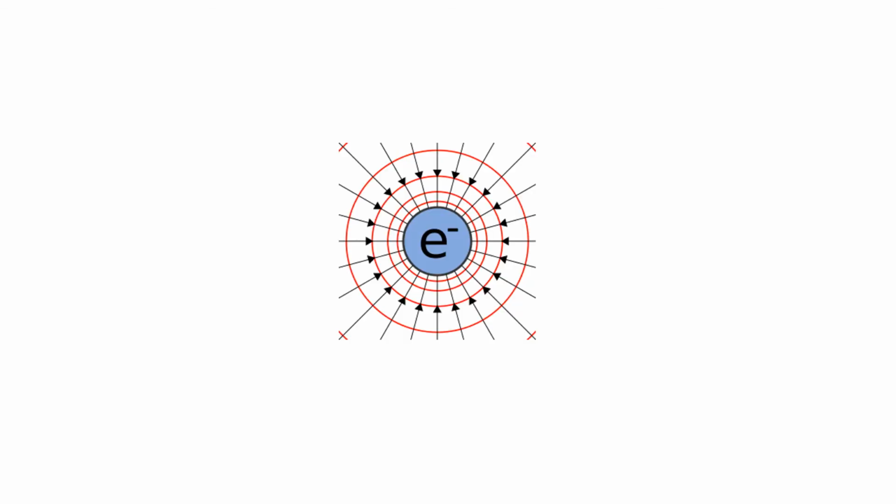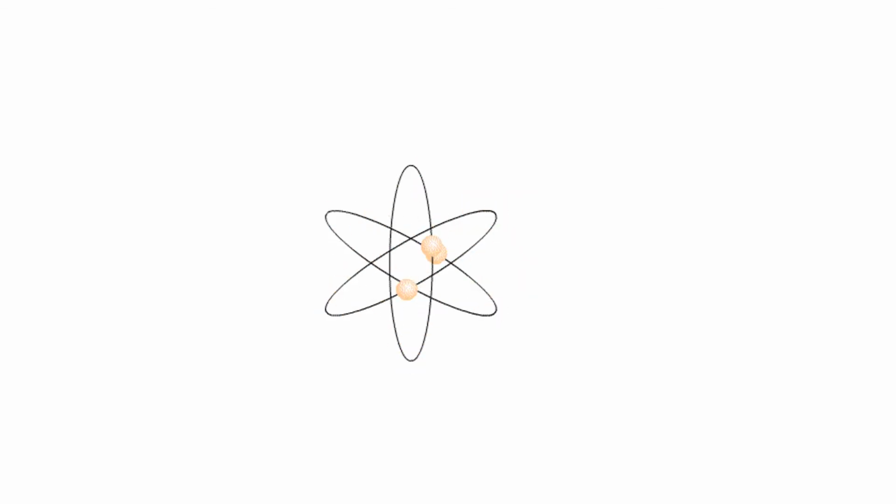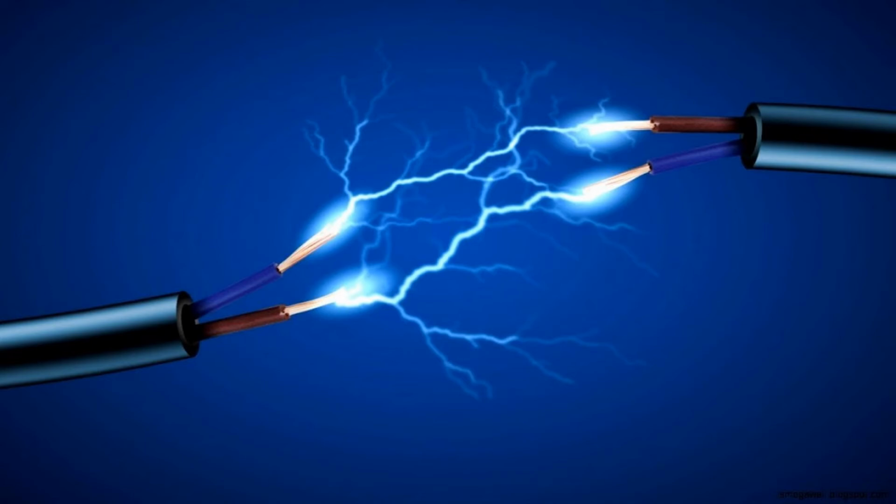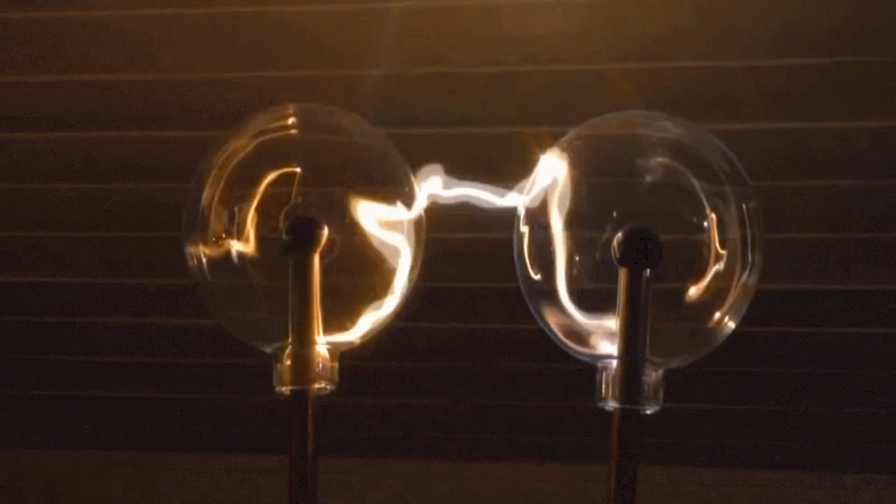Then, when a photon of sunlight knocks an electron free, the electric field will push that electron out of the silicon junction. A couple of other components of the cell turn these electrons into usable power. Metal conductive plates on the sides of the cell collect the electrons and transfer them to wires. At that point, the electrons can flow like any other source of electricity.